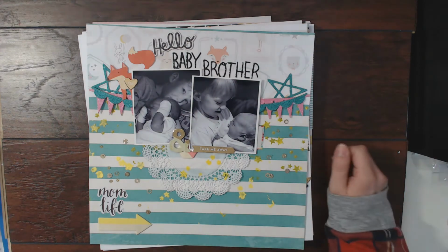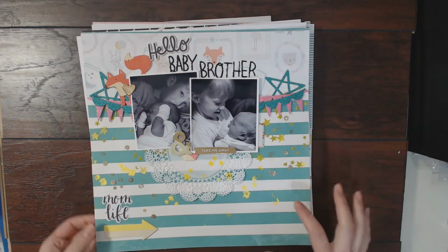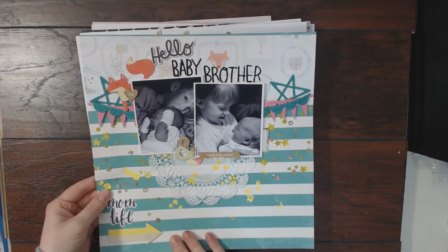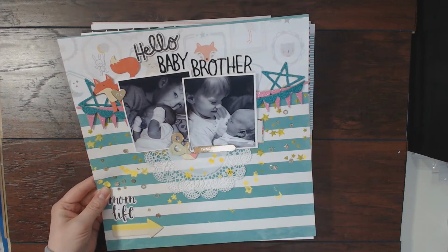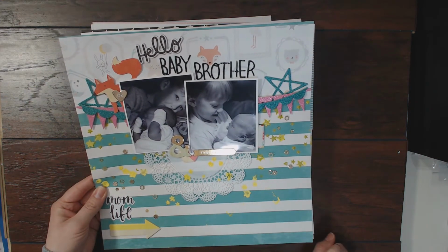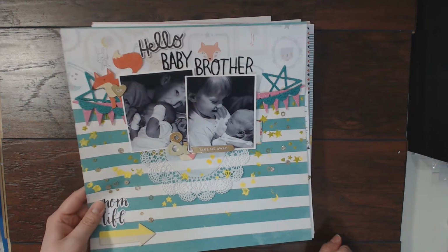Okay, next up is this layout. This is the one I ended up using in January for the crafty date with Daisy and Meggy. I did some pretty mixed media on this one, and I also scrap lifted one of my really good scrappy friends, Christy Harriman.